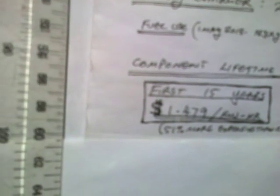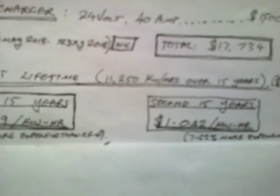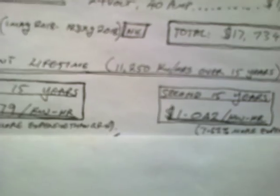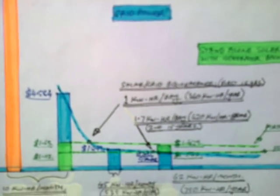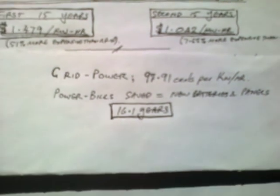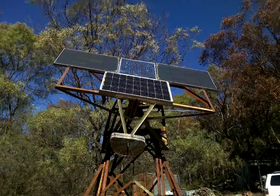First 15 years, $1.479 a kilowatt hour, which is 51% more than grid power. Second 15 years, $1.042, which is 7.62% more expensive than grid power at that location using that much electricity. Petrol generator without batteries, with batteries, 10 kilowatt solar system, 62 kilowatt solar system. The crossover point is 1 kilowatt hour per day. And whereas my mother's system pays for itself every 16 years in bills saved, mine takes 4. Ciao.